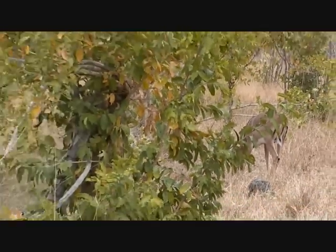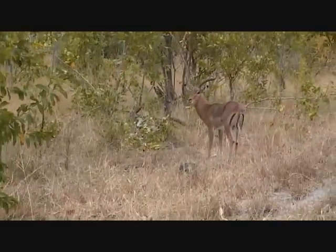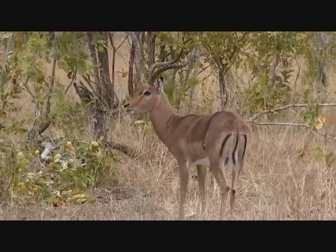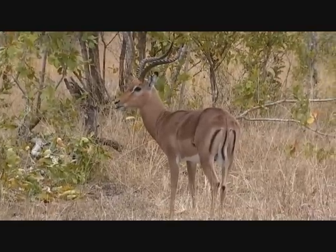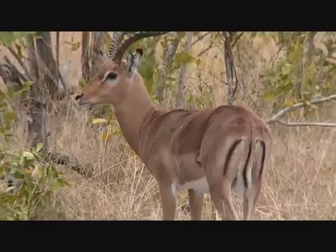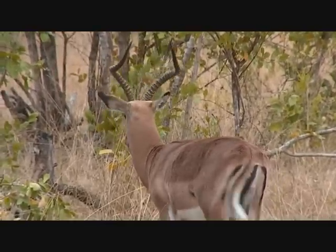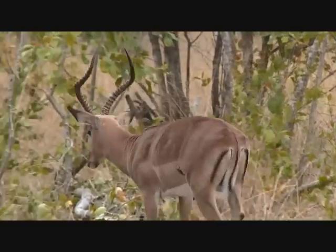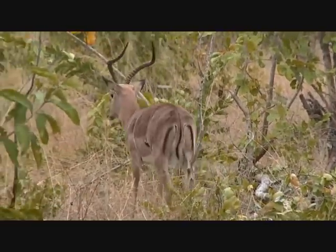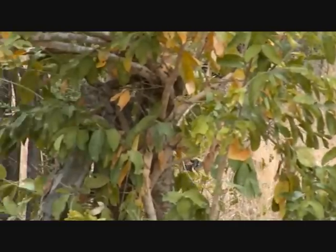Go back a bit. You can see how his looks a bit darker there. It's basically fluffed up his coat. We're going to be seeing a lot more of that as the dry season and colder months come. So what they do is they extend their hair on their body, and then the air gets trapped between their body and their hair follicles, and it creates somewhat like an insulative blanket around them to keep them warm.